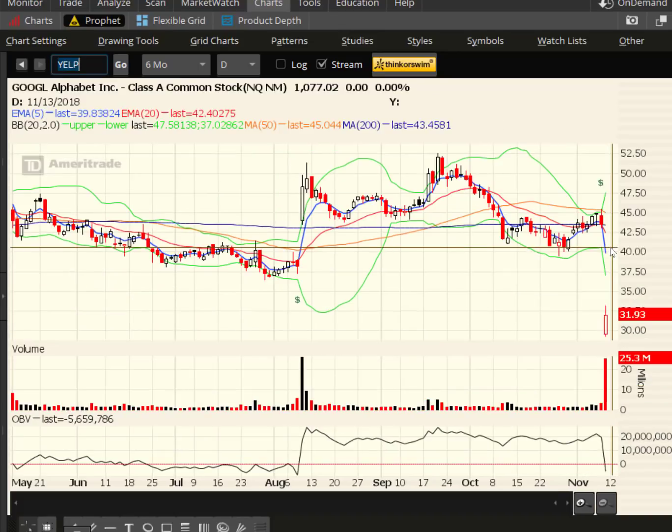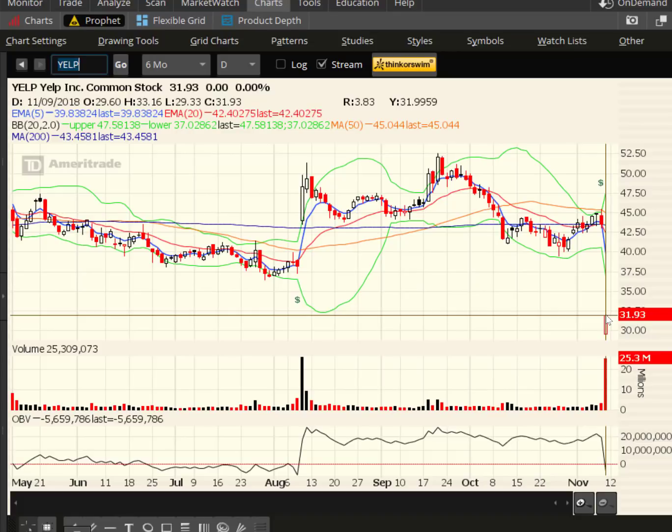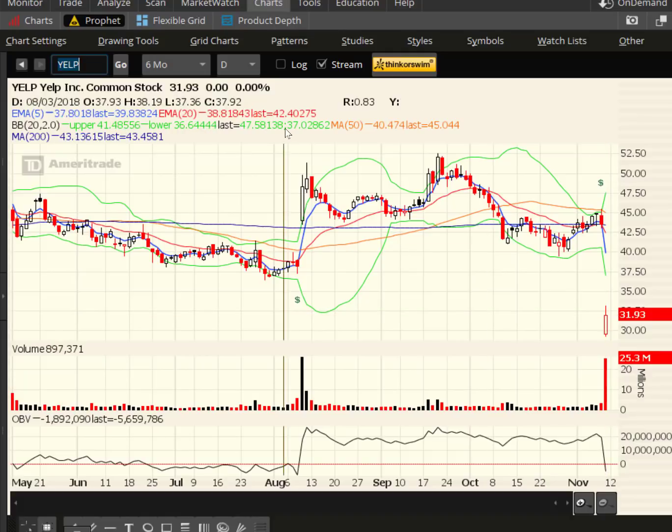Now, how about YELP? This one lost the most dollar value on Friday. I mean, it was epic. It closed Thursday at 43.50. It was as low as 29 something and closed at 31.93. That was just taken out behind the woodshed and then some.